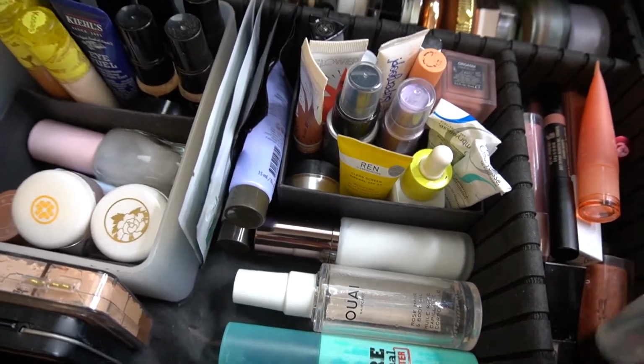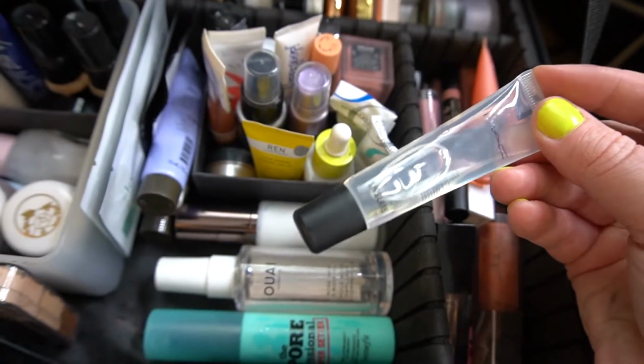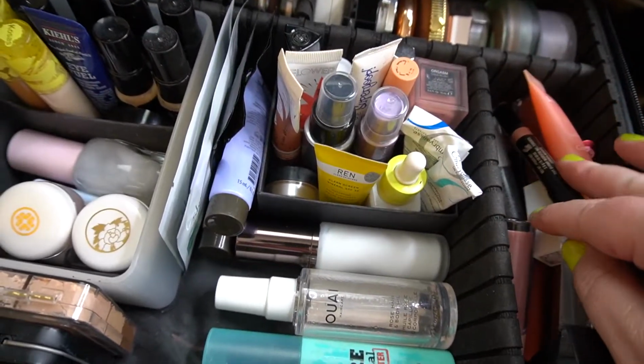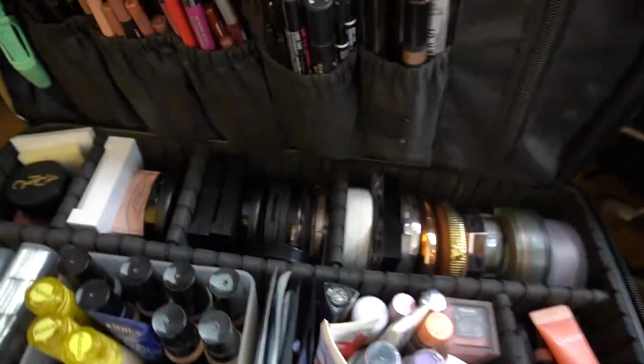So I have lip glosses. Really, you only need one clear lip gloss, and then you can mix this with any color or lip color to be a shaded gloss. But I do have a few other ones. I have some lip products that I really love: balms, glosses, liquid lipsticks, just a couple of things. But I also mainly use, I would say for bridal, my lip palette from Anastasia.